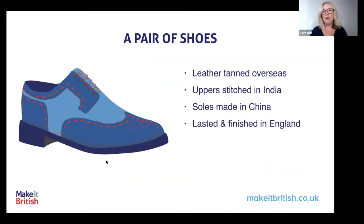So I think this is now my final one, a pair of shoes. Have we got anyone here from the footwear industry? Because I know this is always a very hot debate amongst the purists in Northampton, where we still make a lot of shoes. So the leather may be tanned overseas, and many footwear factories do actually stitch their uppers in India. The soles themselves may have been made in China, but in the UK, they will last the shoe, which is when they shape it, and they will add that sole and finish it in the UK, finish it in England, even finish it in Northampton. What do we think about that?